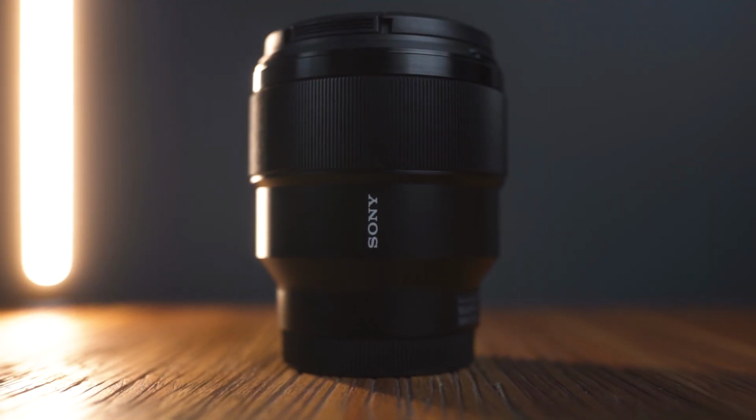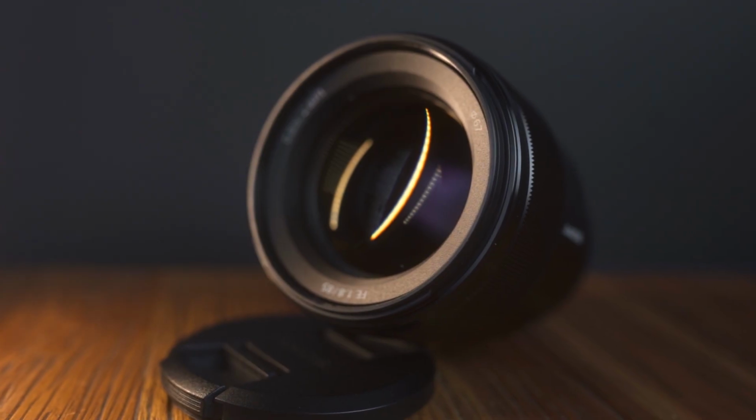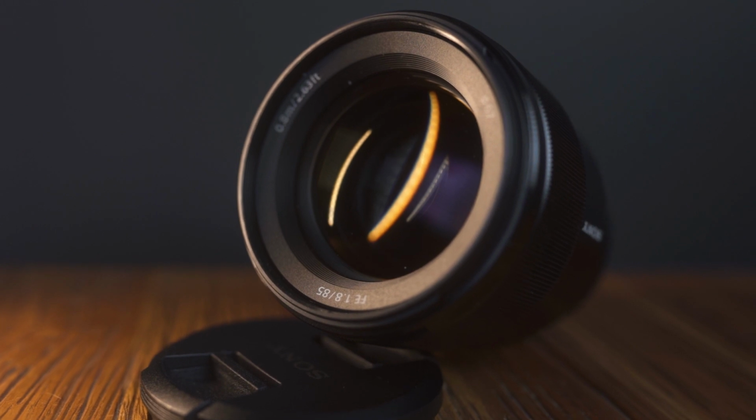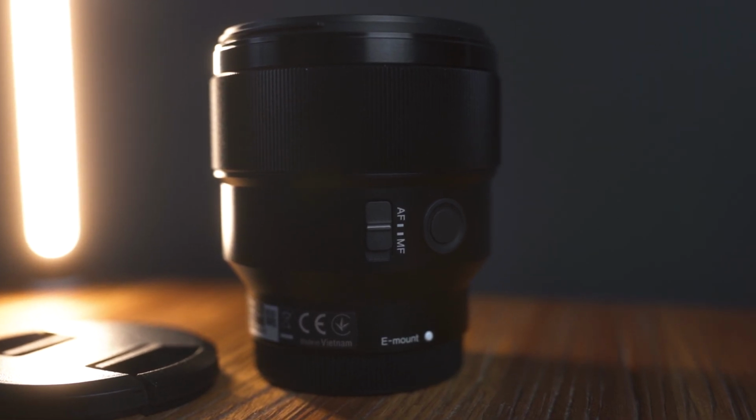And then the last lens that I carry is actually the only non-Sigma lens that we have, and that is just the standard Sony 85mm f1.8. It's a really good lens. It's affordable for the most part compared to the G Master lineup, and compared to the Sigma lenses as well. It's just a really good, reliable lens.